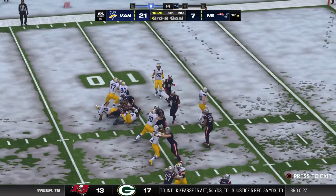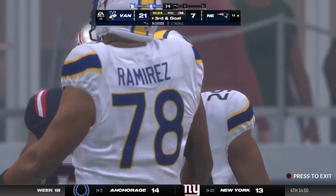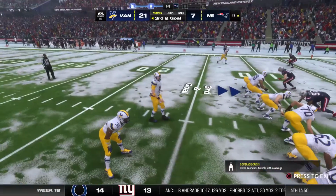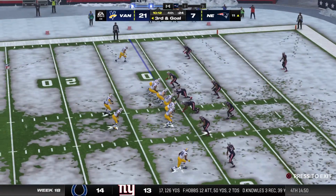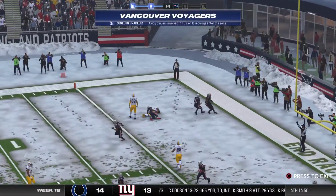Up the middle they go. Stokes. And he'll be dropped at about the 11 after only a yard. Just not a whole lot of room to operate there on that carry. No, not at all. They did a really nice job staying in their proper places and not allowing any lanes to open up. And it's caught.